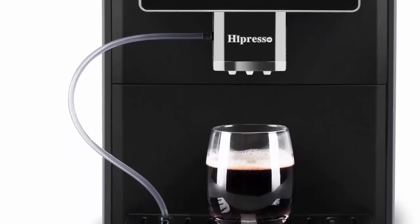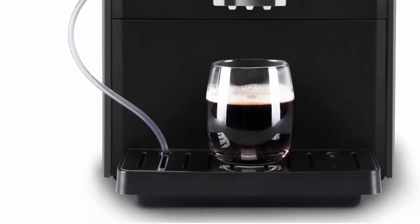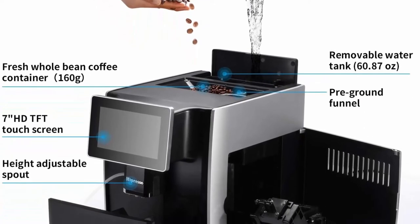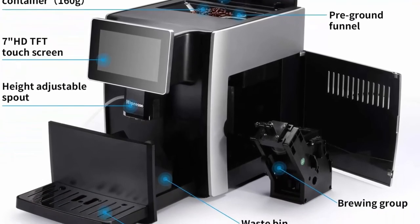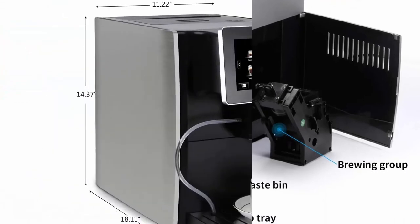Bean to cup feature with one touch brewing and frothing for 11 varieties, meeting different preferences in your coffee, no matter at home or in office, you get it all. You can also get a customized coffee by adjusting the volume and length of ground coffee, temperature, and milk foam at a touch of a few buttons.